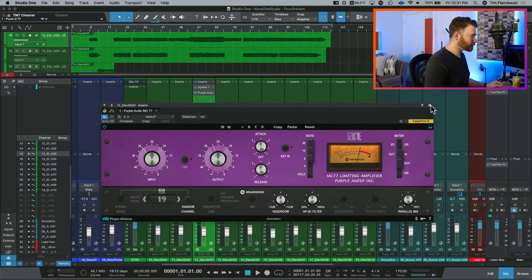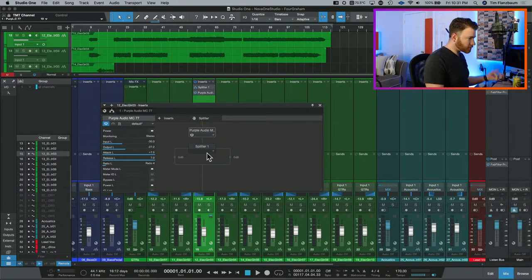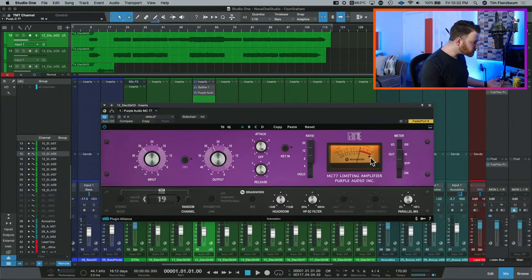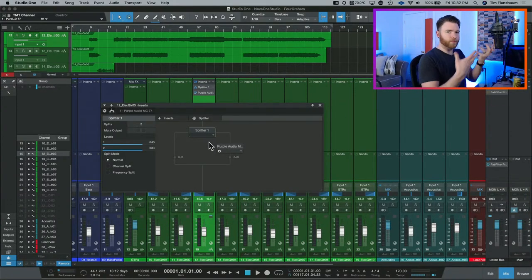But built right in, and go back to the routing page. Here's my compressor, but I can just easily drag it over. Once it clicks, there it goes. And now I have instant parallel compression on something that may or may not have a mix knob. Now this one does. It has a mix knob, but if you have plugins that don't have a mix knob, you can now make your own parallel processing.